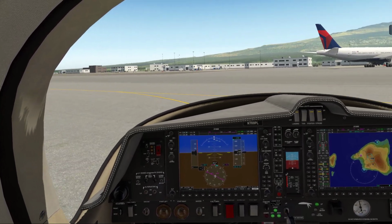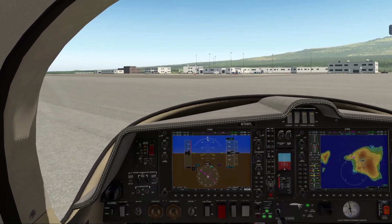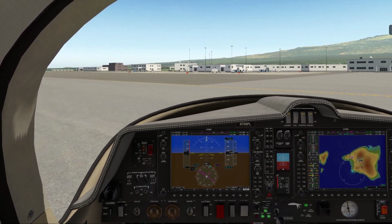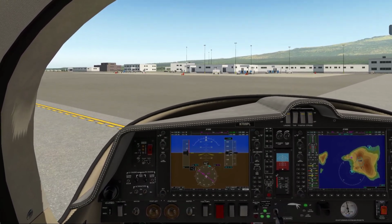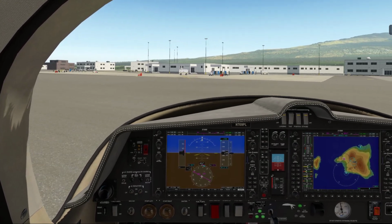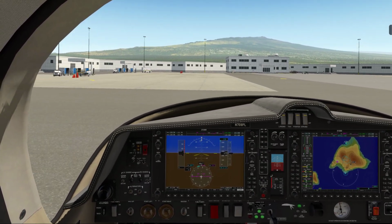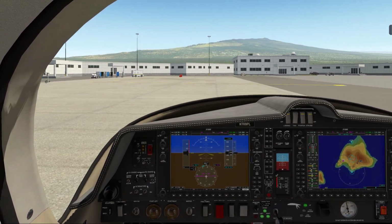Don't know where the GA parking is, but I'm just going to pull out over here. So, guys, thanks again for flying along. Hope you enjoyed that little view there. Go ahead and take a look online at YouTube and search for that volcano stuff. Pretty interesting stuff. I think we'll just park it right here. This looks like the main terminal, but hey, we're VIPs.